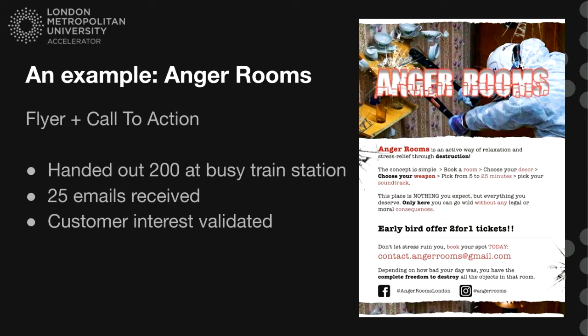Now, obviously, traditionally, the way people would have normally tested an idea like this would be to actually build the anger room and then to see if customers wanted to come and do it. The problem we have with that approach is that by the time we've already invested the time, money, and energy in building the anger room, if we then realize that customers aren't interested, we've already wasted that time, money, and energy, and we can't get it back. So instead, we worked with this participant to develop a simple flyer. Now, at this stage, the anger room didn't exist. It was pure concept. We made the flyer that you can see on the screen right now.